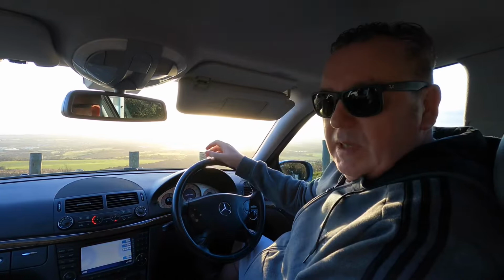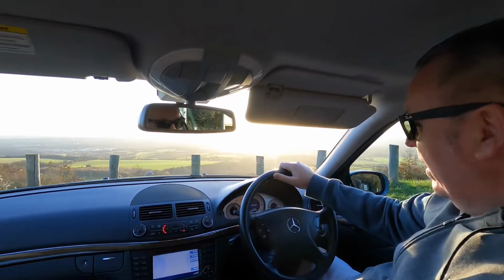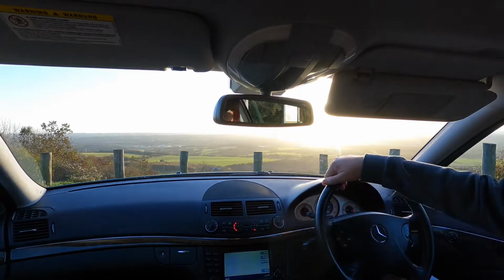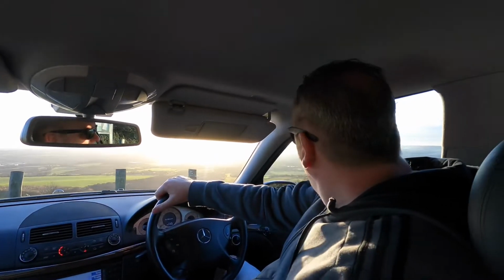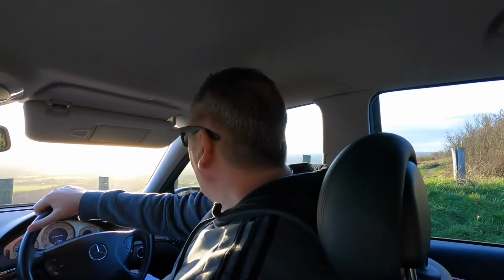We came up here because it's a lovely view over there over the downs, and it's really pretty, but with the sun setting right over there, it's a bit difficult to see anything, I would imagine, on the camera.